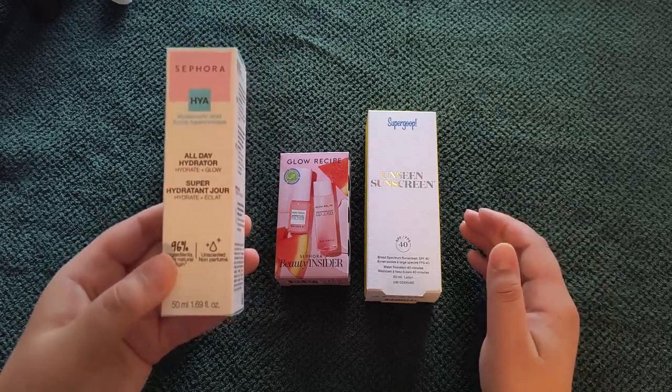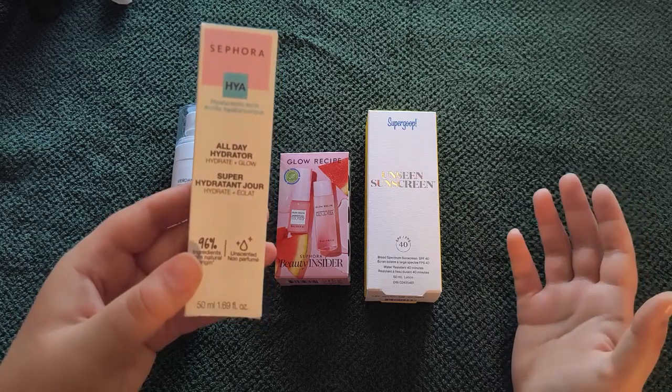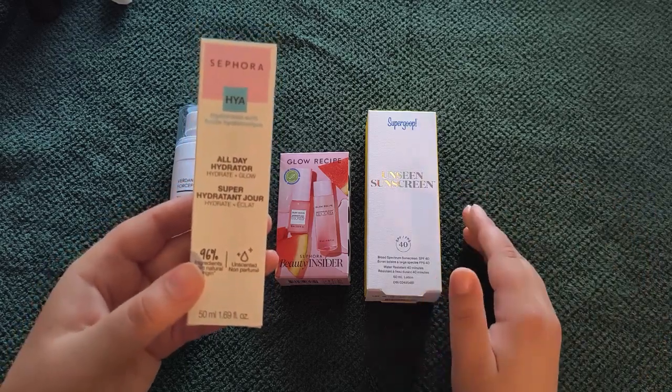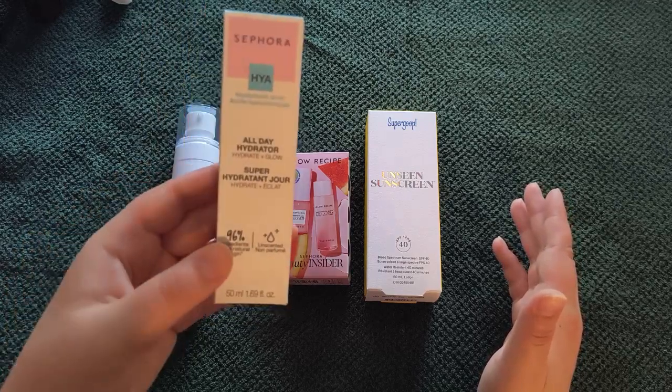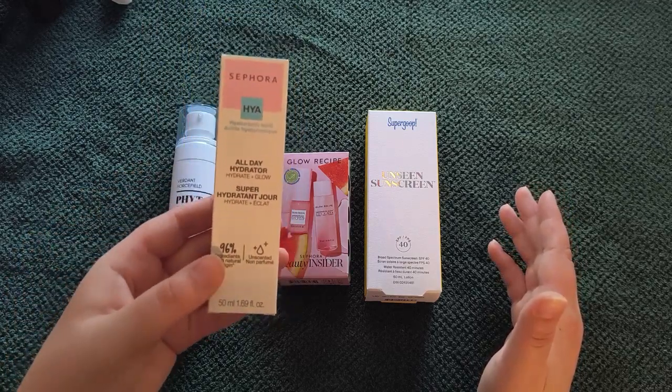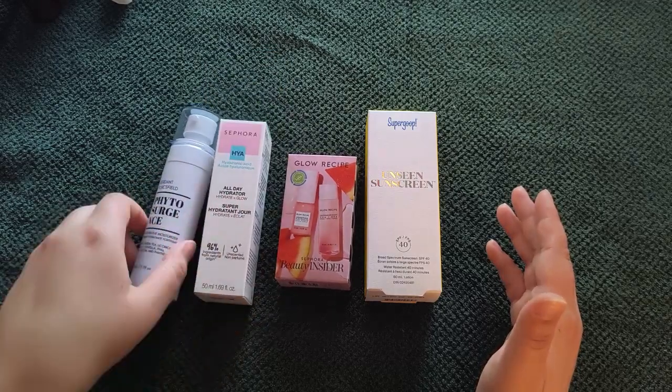Like I said, I just moved to the desert. This is a daytime moisturizer for sure. I'm not going to use this at night. I'm going to wait to open this until after I use this up.